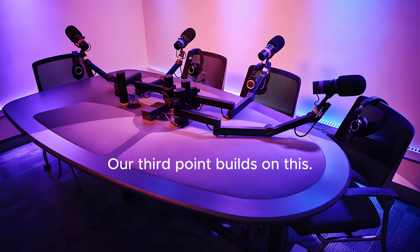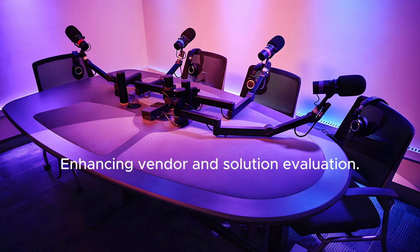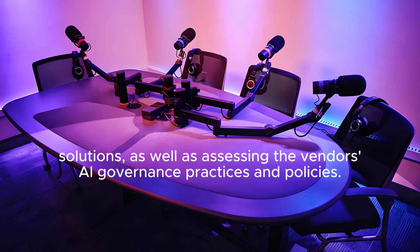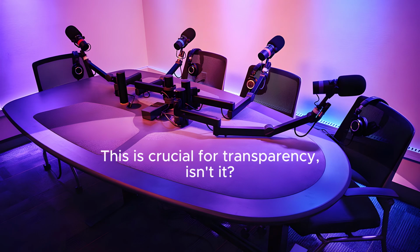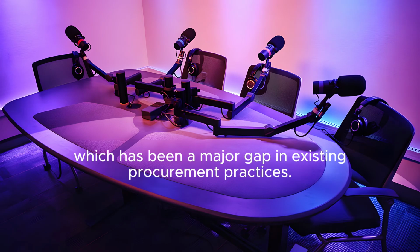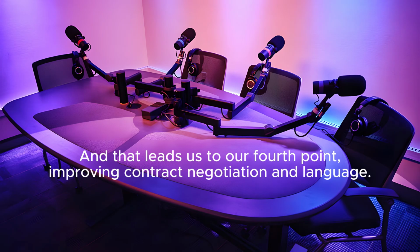Absolutely. Our third point builds on this, enhancing vendor and solution evaluation. The standard introduces scoring guides to analyze vendors' claims about their AI solutions, as well as assessing the vendor's AI governance practices and policies. This is crucial for transparency, isn't it? It requires vendors to provide robust disclosure about their AI systems, which has been a major gap in existing procurement practices. Definitely. And that leads us to our fourth point, improving contract negotiation and language.